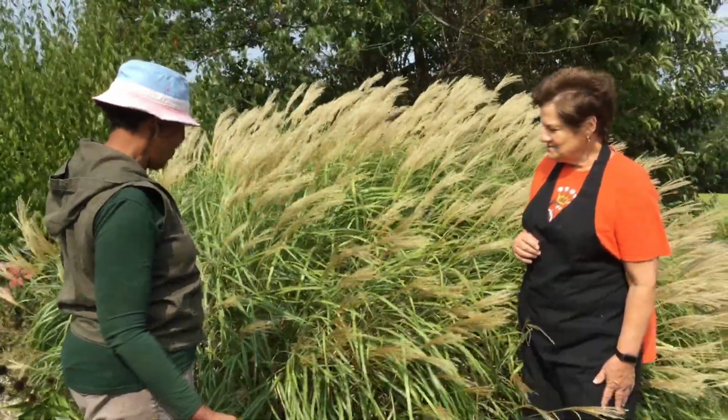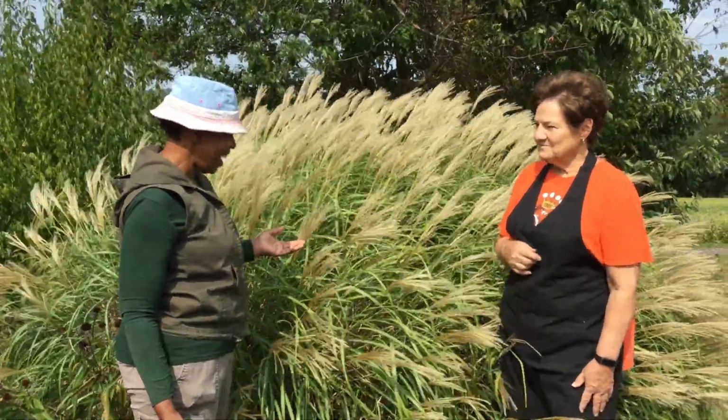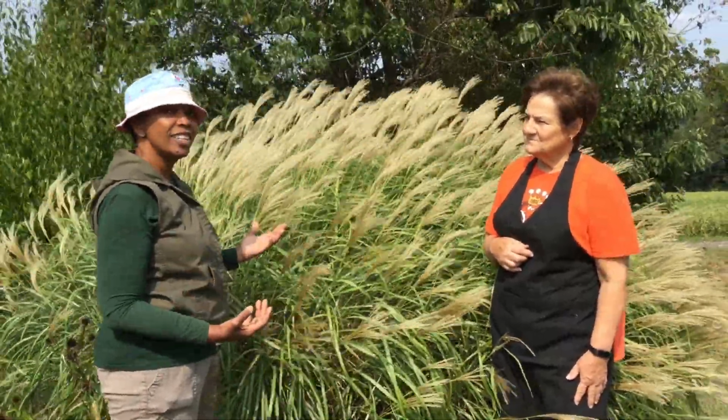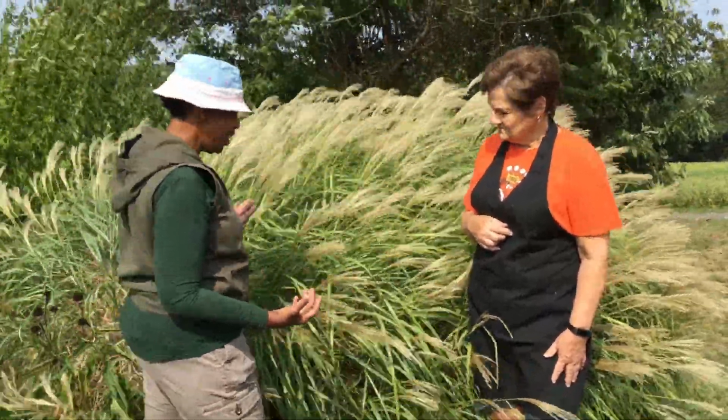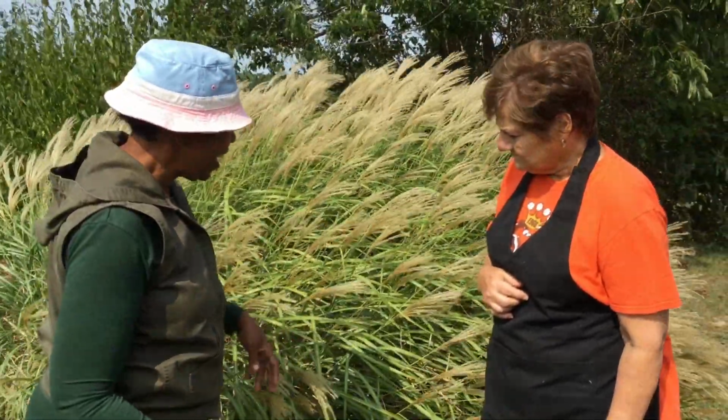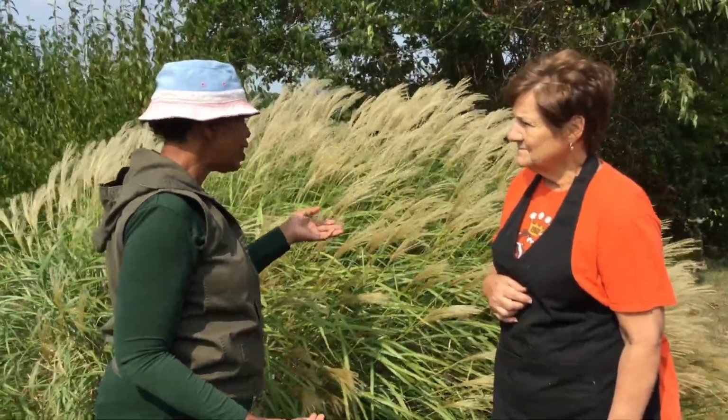Oh, nice to see. Yes, yes, yes. You feel you have your own calmness within your garden space, as it were. So this is just really, really nice. Anything special about the garden with this ornamental grass?